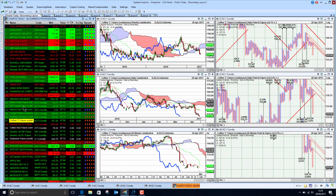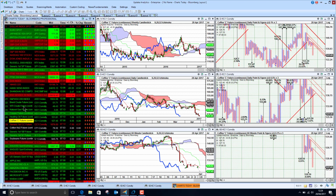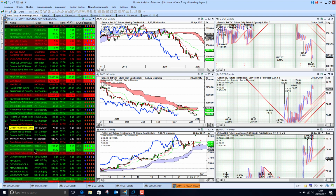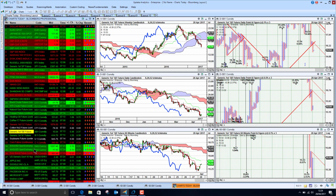Coffee looks dire. We are in the home of softs in Chicago here this morning, and the softs market really just falling away in a lot of places. Coffee looking terrible below the cloud on all three time frames. A further 1% downside there. If we look to cocoa, bearish here on all three time frames as well. Cotton is a standout, looking bullish on all three time frames.